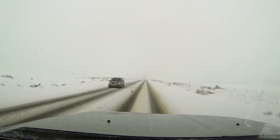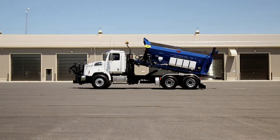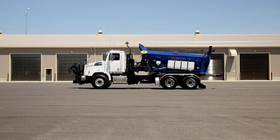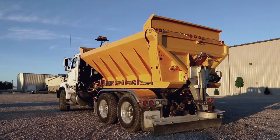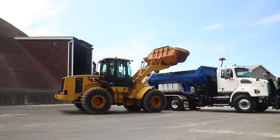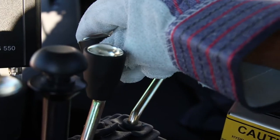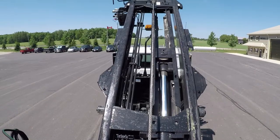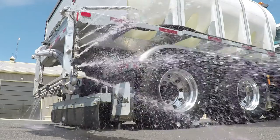For snow and ice control, the tried and true Viking-Cives Sandhopper and Salt Spreader package is ready for duty. Both front and rear discharge hoppers are available. Slide on the 2600 gallon direct liquid application tank and you're instantly ready for spraying down salt brine.